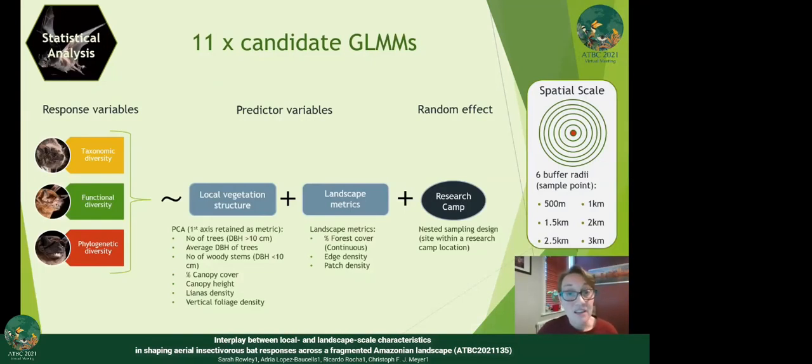I calculated the diversity metrics, or response variables, through Hill numbers, selecting an inverse Simpson metric. I submitted local vegetation data, which was collected from each of the sample sites, to a principal component analysis, and retained the scores on the first axes.